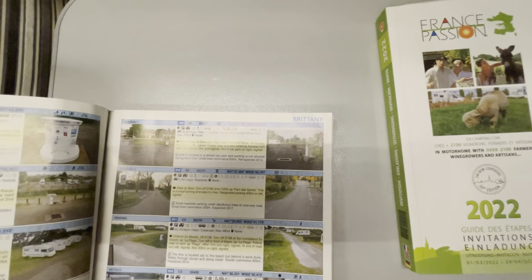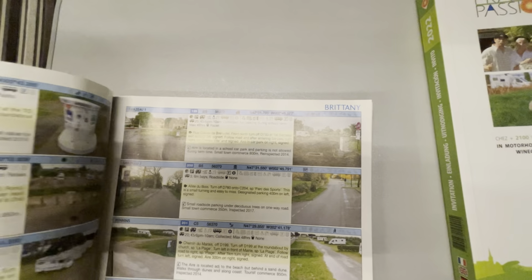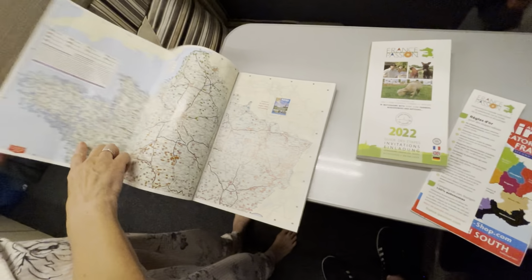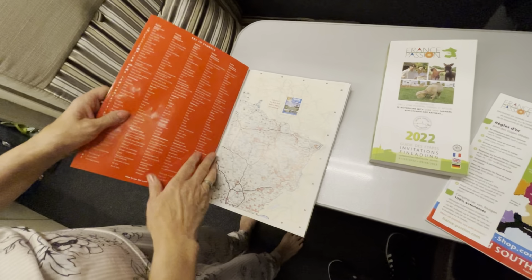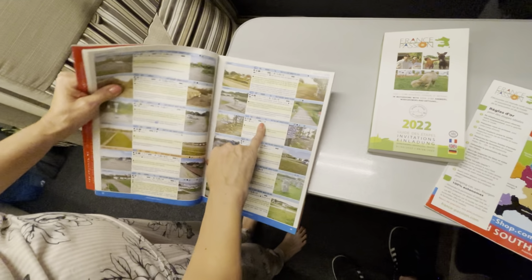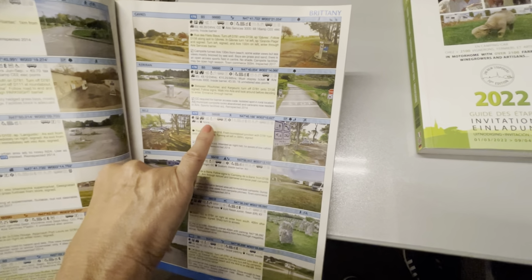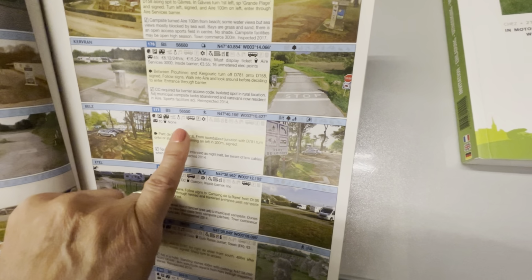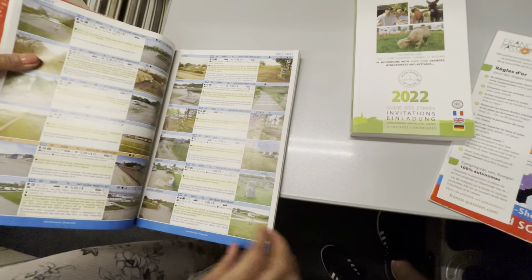We keep putting them up on screen so you can see which ones we've gone to. Each part of France has different colours, and it tells you up here in the key how much it costs, whether it's got water, and what facilities. You see the little symbols here. For example, that means it's free. It doesn't have water, doesn't have emptying facilities on this one. Some of them are a lot better than others. So it's just a matter of flicking through them.